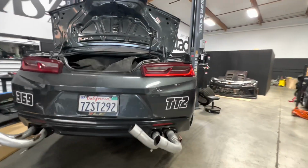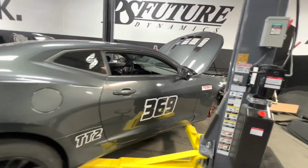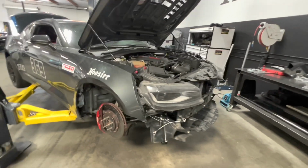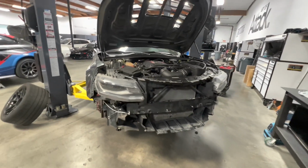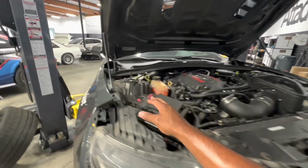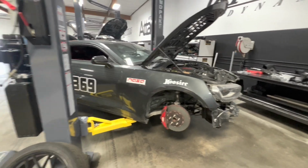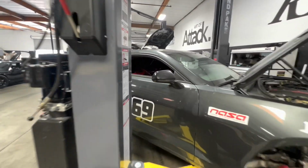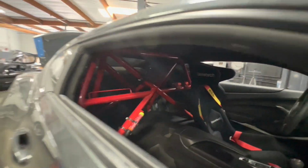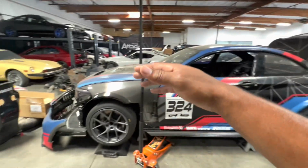Big shout out as well to Frank. He is a local and just an amazing track driver, guys. This Camaro is crazy. He races in the NASA TT2, I think, series. I'm not sure, but I believe TT2, in a just-built Camaro. He does crazy times. I think he just did like a 1:25 at Big Willow. This guy is fast, man. This car is absolutely beautiful. Look at the way the cage is looking in here. Damn.